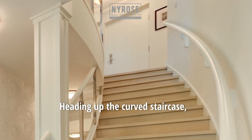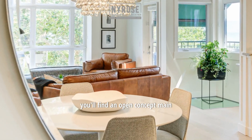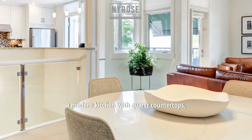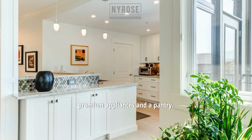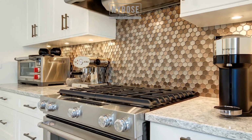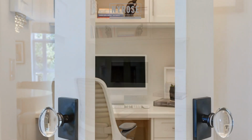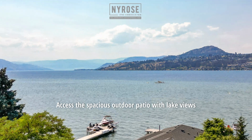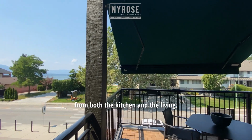Heading up the curved staircase, you'll find an open concept main living area with a cozy electric fireplace, a modern kitchen with quartz countertops, premium appliances, and a pantry. Access the spacious outdoor patio with lake views from both the kitchen and the living room.